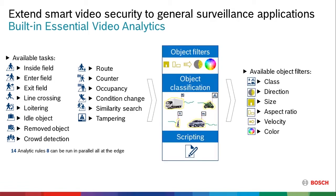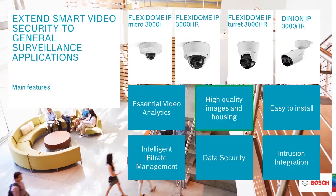Occupancy, condition change, so slip and fall, similarity search, say I want to see something that looks like this, or tampering. Has somebody moved the camera? This also gives you the ability to then have some filters. Those filters are object classification, direction, so they have to be traveling in a certain direction, size, an object of X size or smaller or larger, the aspect ratio of velocity. I want to know if cars are going through my parking lot in excess of X speed, and/or color. I want to know how many people came into the building wearing yellow shirts. So these are all things that can be done at the edge to create alerts or alarms, or after the fact to be able to do a search on. You can run up to 8 of these simultaneously in the camera.